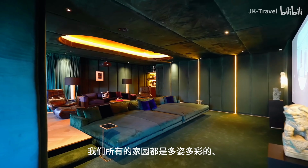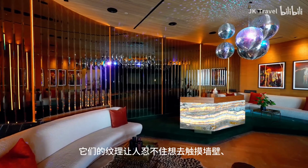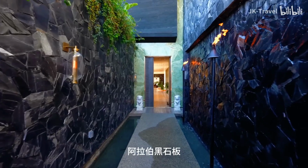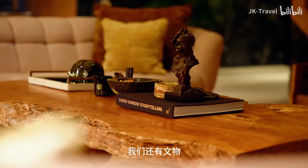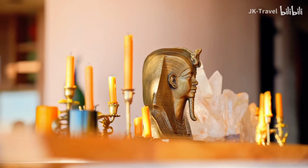All of our homes are colorful, lively, and vibrant. They have the textures that make you want to touch the walls, and that's so important to us. From the moment you walk in with the Arabian black slate and then the crushed orange velvet walls in the primary suite. We also have the artifacts that we collect from around the world, and we love to layer them.